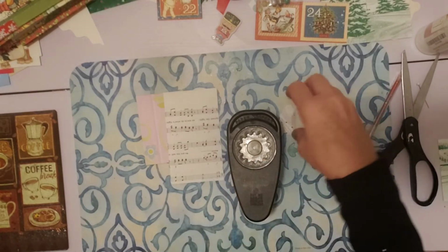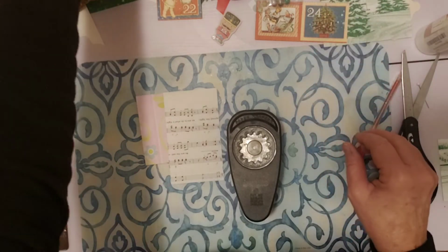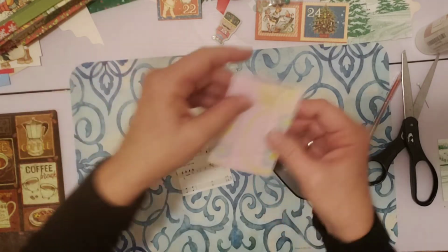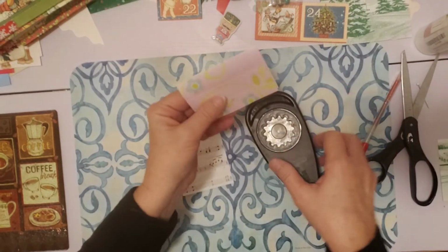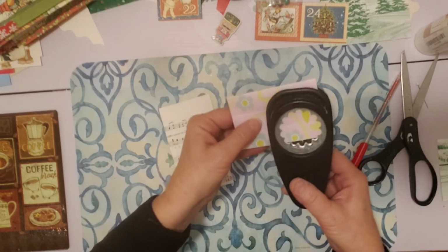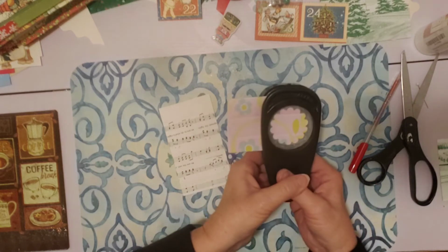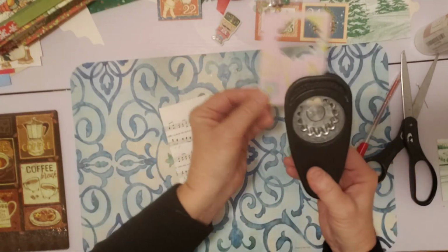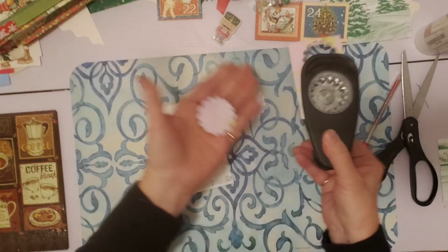So I've got some little scallop music, some ledger. Let's see what else I have in my scrap. I'm thinking, do I want to cut up these? I could make a little booklet out of these, but I've got plenty of paper, so let's just go for it. Cut some little pretty pink scrapbook paper scallops here. That's a double layer. Can I get another one out of here? Oh, I can. Cool. Okay.